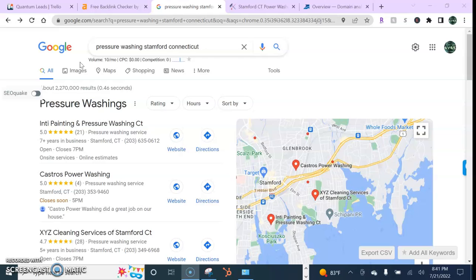to show you how to turn your website into a lead generation machine and begin generating more revenue for your business month after month. Now, to do that, we first have to understand how people are finding pressure washing businesses in your area. And most people go on Google, type in whatever service or industry that they want, plus the city. Then they normally pick from the first few results down below or in the map pack.